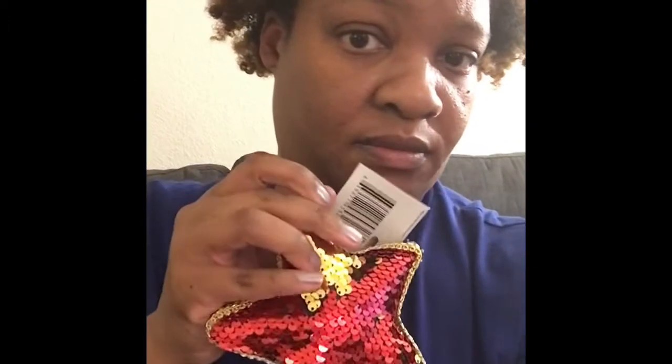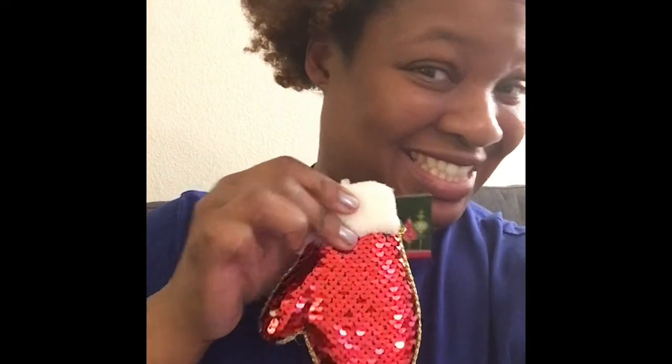We also got this Santa hat. And, you know, you can change the colors on the sequins. Ooh, a star. And I also have the mitten somewhere around here. But until I find that, I found these cute... Oh, here it is. Those are so cute. So I cannot wait to put those on my tree when I get my tree.